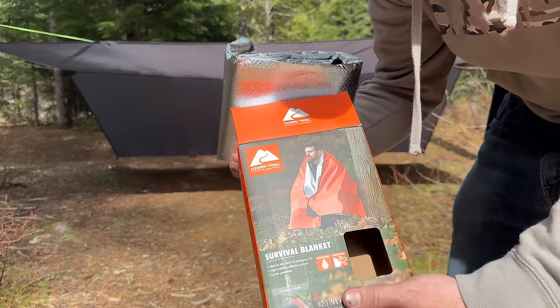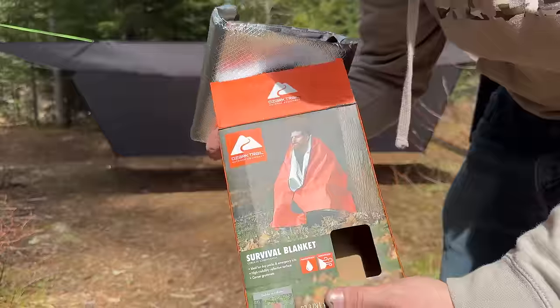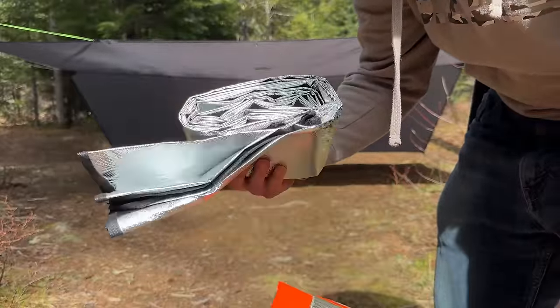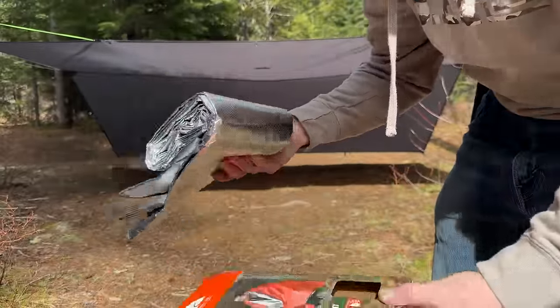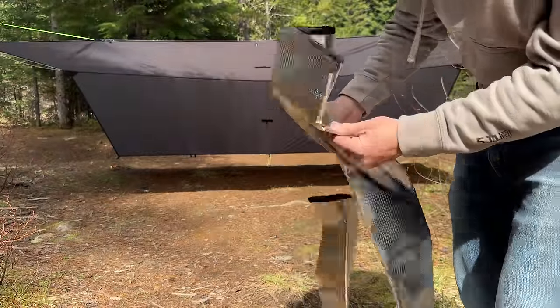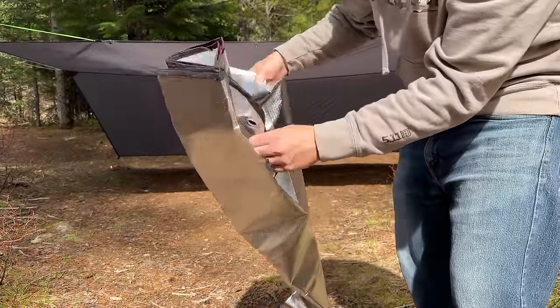Okay, I've got a ground sheet. Now, this isn't a typical ground sheet. It's actually a survival blanket. A lot of you guys have asked me what this is, and I just get it from Walmart. I've gone through quite a few of these, so this is a new one. The last one got all ripped up. You got a reflective side, and you got an orange side.